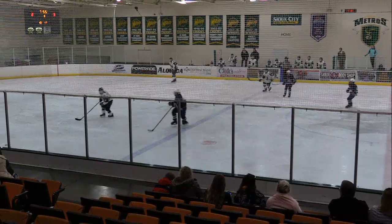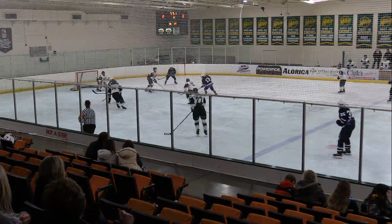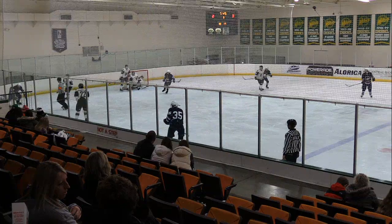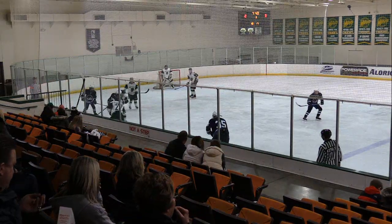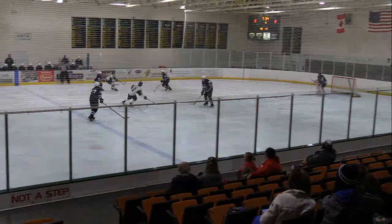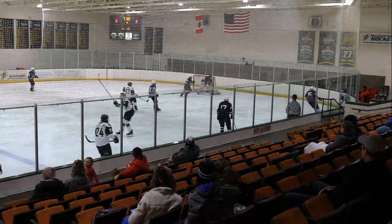And now the Jets will bring it back inside the Metro zone. A shot there, rebound goes to the back wall. And Sioux City will try to get it out of the corner. Up to Bradshaw on the near wall here. Here comes Bradshaw out with it. Nick will use his speed going wide. Here comes Bradshaw inside the zone. He'll look, he'll shoot. Stick save by the goaltender there. Tucker will throw it in deep behind.